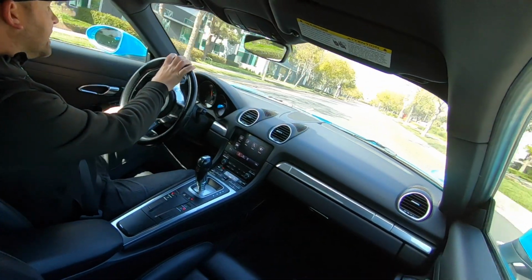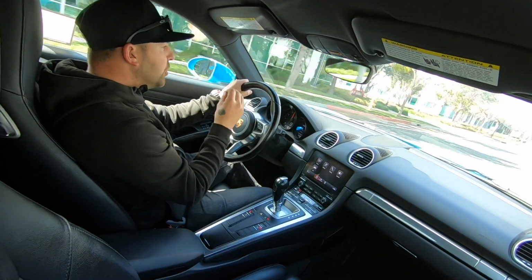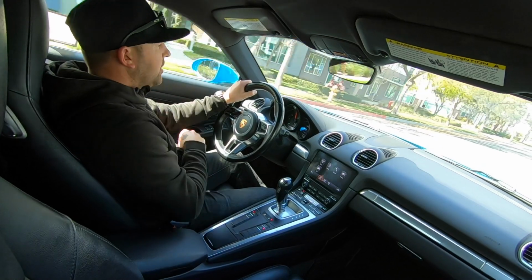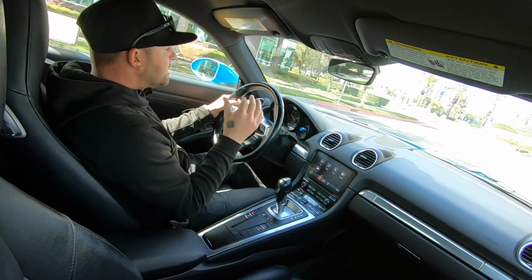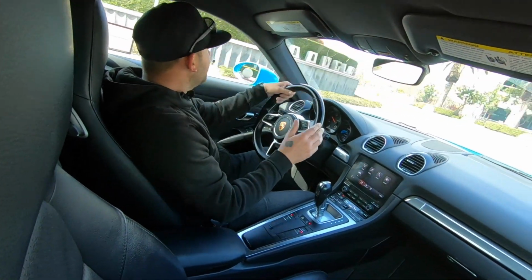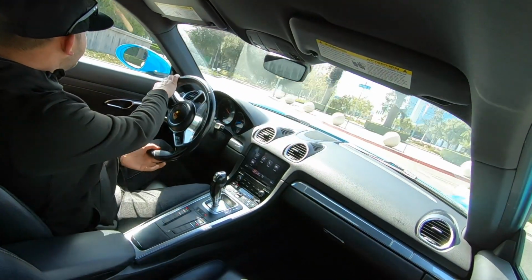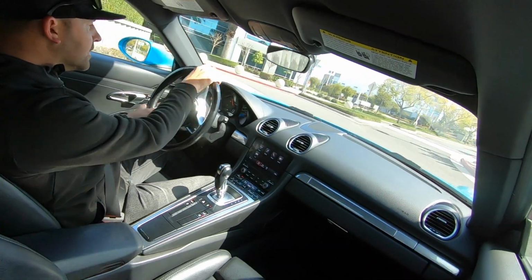Like I said, I think very good power for the street. Good to make you always feel like you have this performance-oriented car. Now, I guess you could think differently if you had a 911 that had at least 400 horsepower.